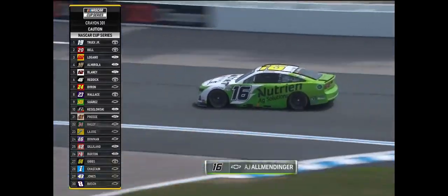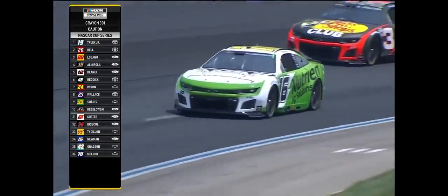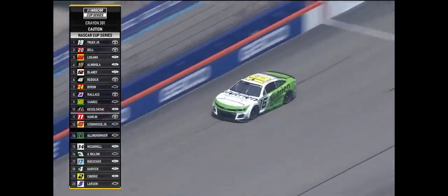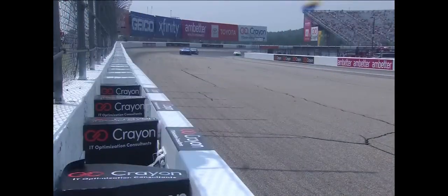Happened, Frank. You just spin. Fun, but I can't tell. I think left rear is down. Left rear is down. He was running 11th, so he had good track position. Didn't lose too much track position. Was able to get it going relatively quickly. Good chance that this is going to end up being the competition caution as well.